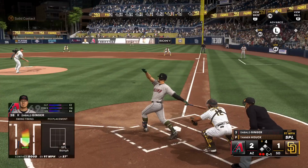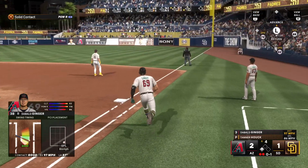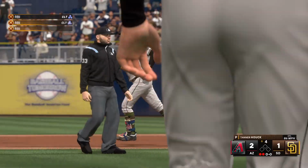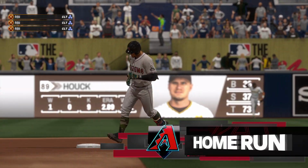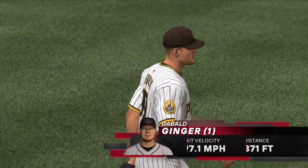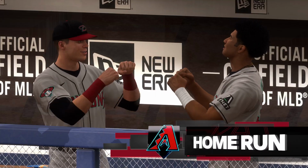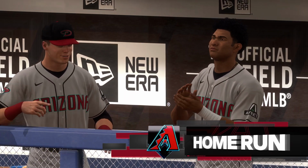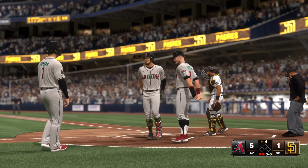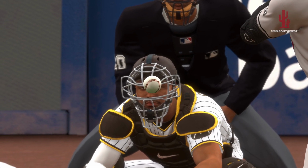Next pitch. There's one ripped into right field, but that's got a bit of air underneath it. It's not going to leave the park, or is it? It's gone. Wow. Okay, I figured with that launch angle it was going to die on the warning track. Instead, it's a 3-run dinger, and I will take that any old day of the week. First home run of the season. Only 371 feet, but that's enough to clear the wall out there in right field. So, yeah, Arizona now has a 5-1 lead. I like it. I like it a lot.